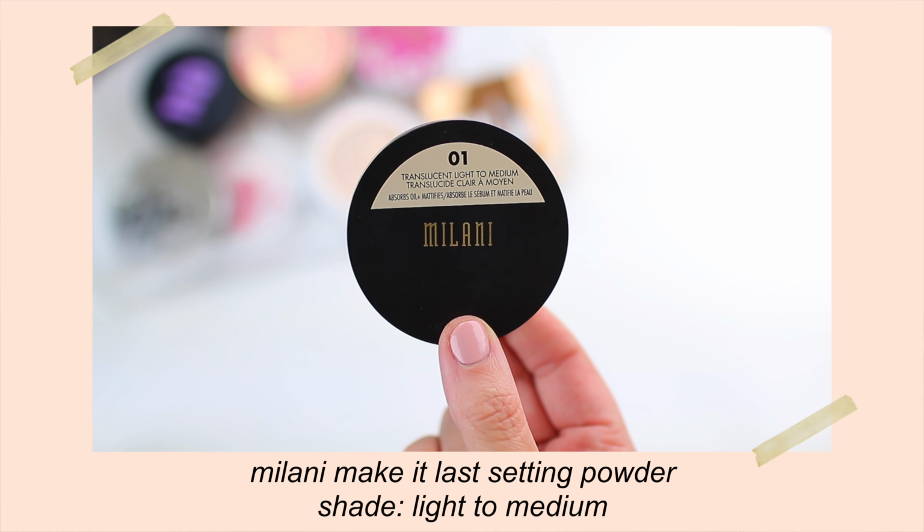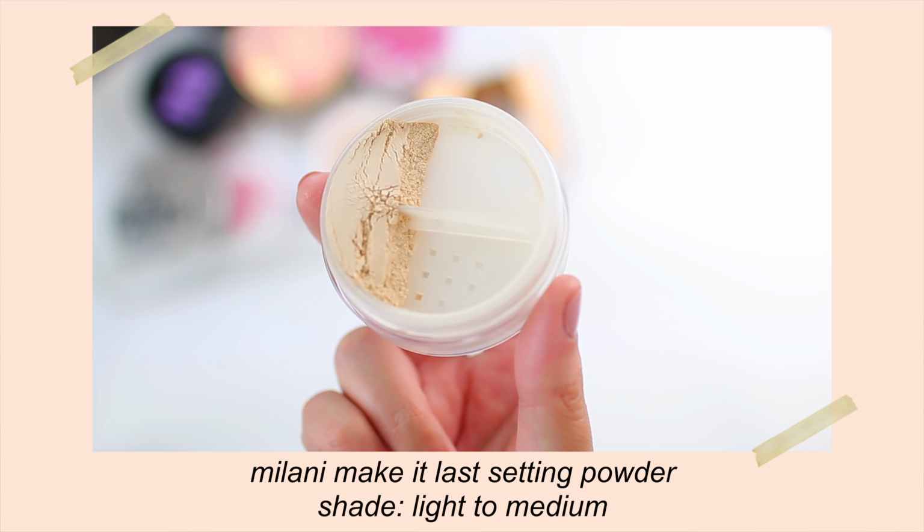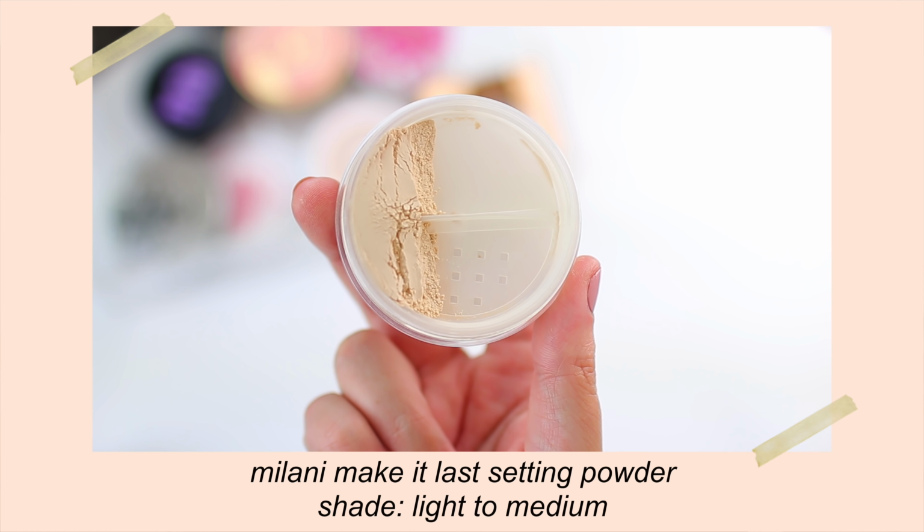The last one I want to mention is the Milani Make It Last setting powder. This one comes in 4 shades. It's supposed to be a super ultra fine translucent loose powder. It's meant to set your makeup and extend the wear of your makeup. This one's nice. I feel like it's super similar to the e.l.f. matte setting powder. Honestly, if I wore them next to each other, I don't know that I would see a big difference. I feel like they're basically interchangeable.